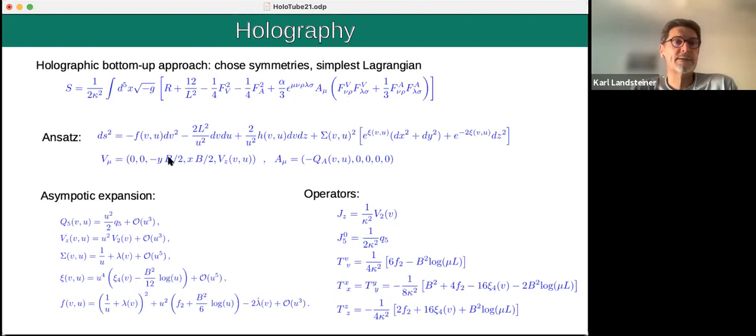So we start out with an ansatz, which has a dependence on the radial holographic coordinate, the U coordinate, and the time coordinate V. And we write down a metric here in these infalling Eddington-Finkelstein coordinates. F is, of course, the blackening factor. And then here we have the space coordinates, right? And there's an overall factor here. And what is important is this anisotropy factor, this function psi.